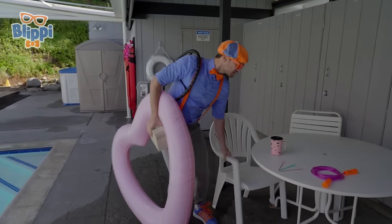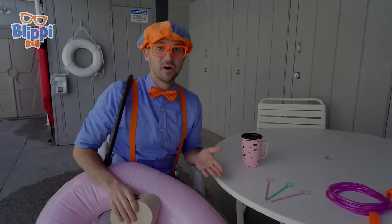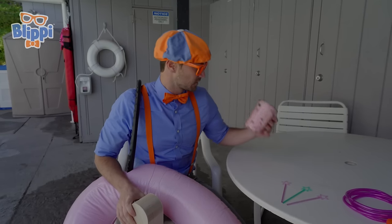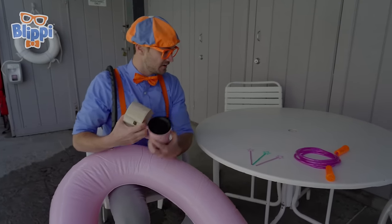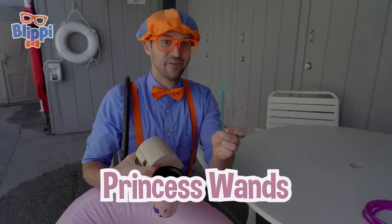Whoa! Look at this! Look at all the items on the table. Maybe we can throw these in the pool and see if they'll sink or float. Okay, it looks like a mug. That's pretty heavy, but there is some air inside. Ooh, looks like some princess wands. Wow.